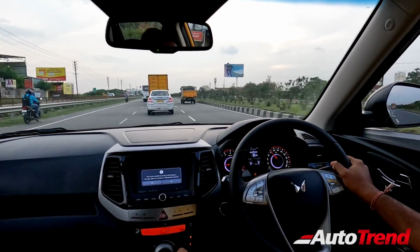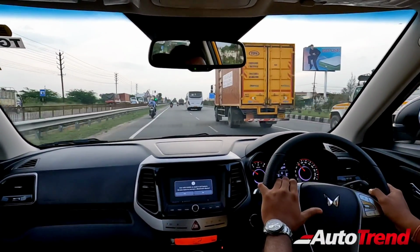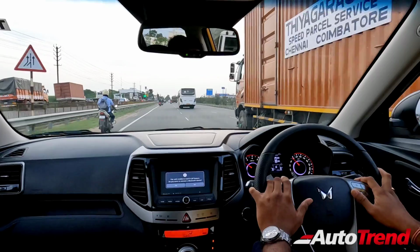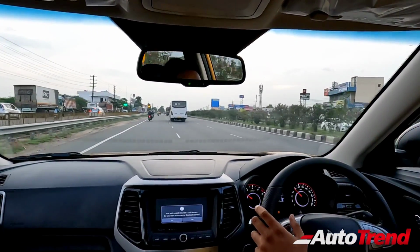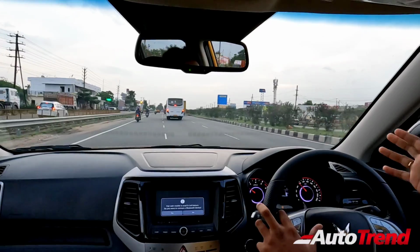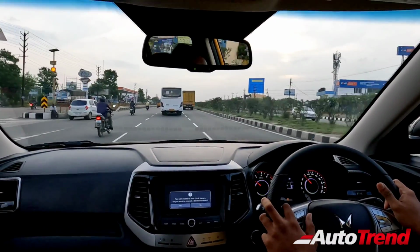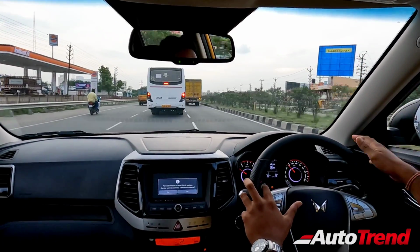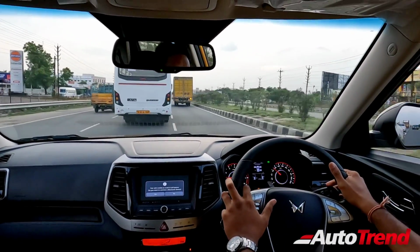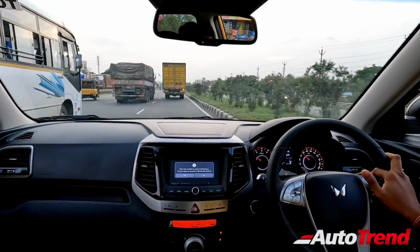It's so good, nice. And if you want to cruise, it can be a great long distance cruiser as well. As you can hear, there is no engine noise, there is nothing from the suspension. Even if you go over those flyover joints and all, it remains amazingly silent, except for that wind noise from this rather upright A-pillar. It remains so silent on the inside. And yes, there is a bit of tire noise as well. Apart from that, it's good.